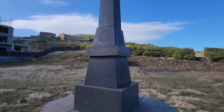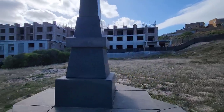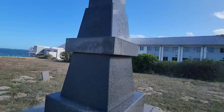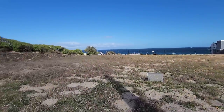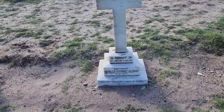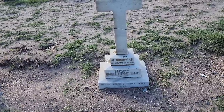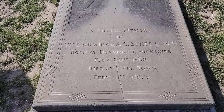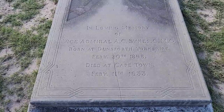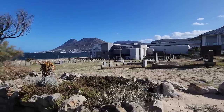South African police. The military. Police. Military. So it's those who died in the service of South Africa in the military and the police. Lieutenant Gilbride died the 29th of December 1946 at the age of 41. Admiral Sykes, born in Dunsforth, Yorkshire, 1868, passed away in 1933. I'm glad you saw this.